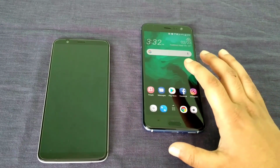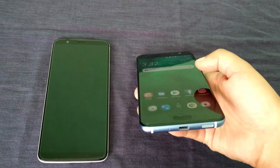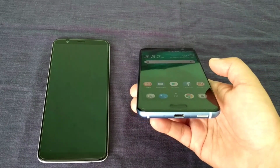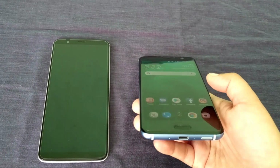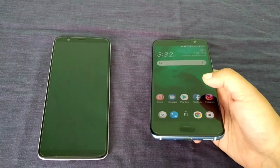Included with the HTC as well is the adapter. So you do have a 3.5 millimeter headphone jack adapter, and so if you have the headphones that you really want to use, you can go ahead and add the adapter and be able to use it that way. For me, I keep my adapter in my car. It's attached to my auxiliary cord.